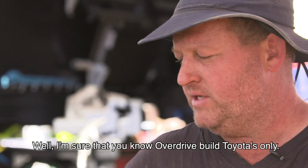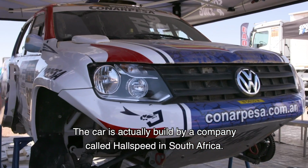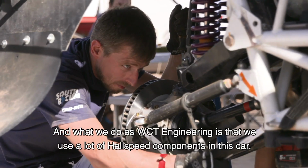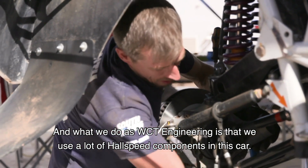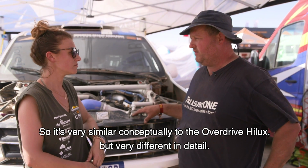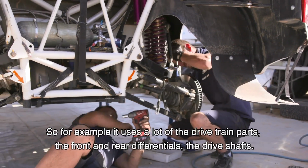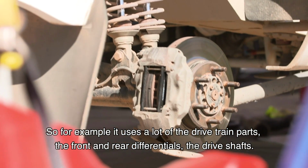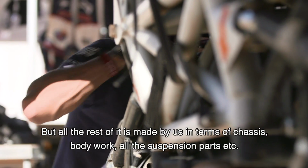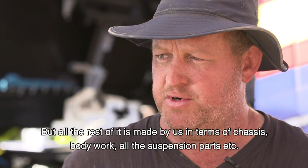Well, I'm sure, as you know, overdrive build Toyotas only. The cars are actually built by a company called Speed in South Africa. And what we do as WCT Engineering is we use a lot of Speed components in this car. So it's very similar conceptually to the overdrive Hilux, but very different in detail. So for example, it uses a lot of the drivetrain parts, the front uprights, the front and rear differentials, the drive shafts, but all the rest of it is made by us in terms of chassis, bodywork, all the suspension parts, etc.